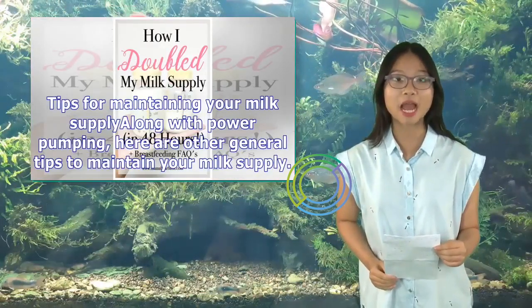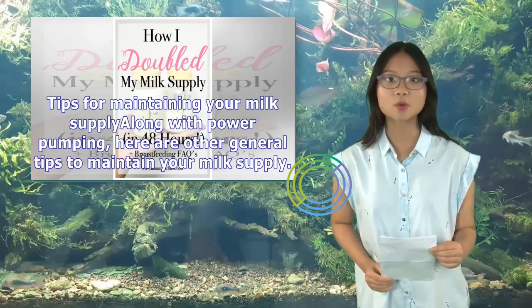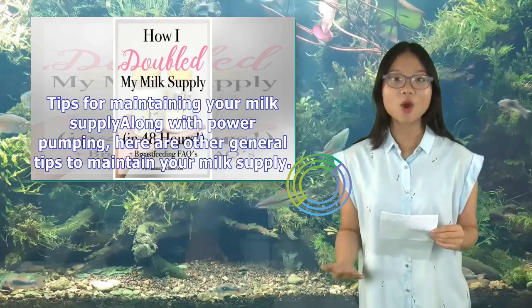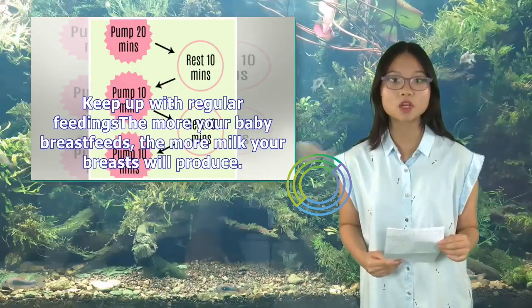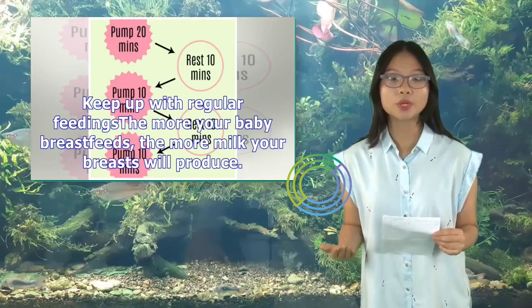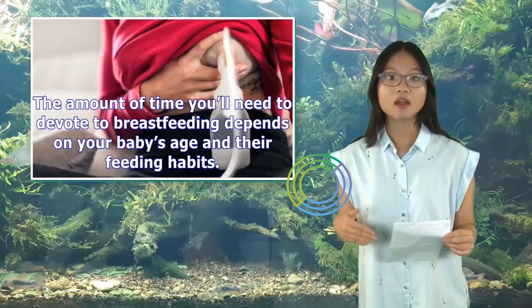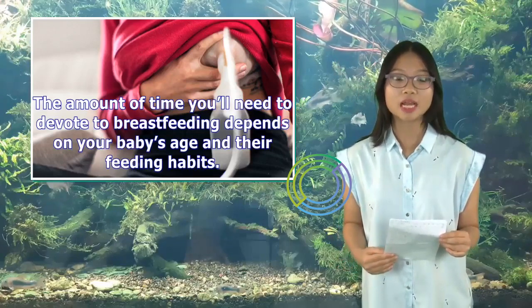Tips for maintaining your milk supply along with power pumping. Here are other general tips to maintain your milk supply. Keep up with regular feedings. The more your baby breastfeeds, the more milk your breasts will produce. The amount of time you'll need to devote to breastfeeding depends on your baby's age and their feeding habits.